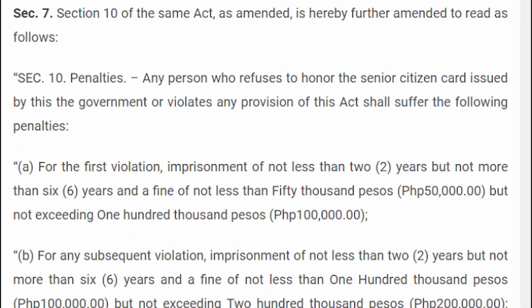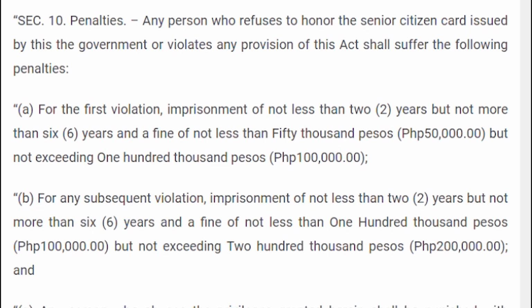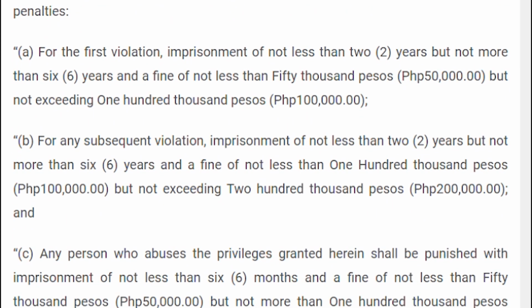Finally, with regards to penalties, as stated in Section 7 of Republic Act 9994, any person who refuses to honor the senior citizen card issued by the government or violates any provisions of such law, they shall suffer the following penalties.